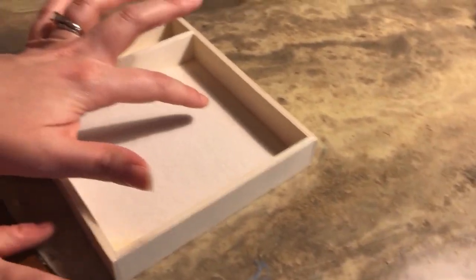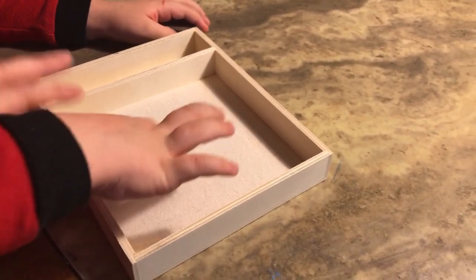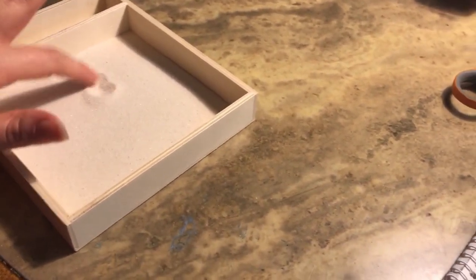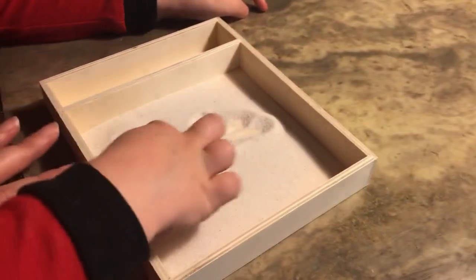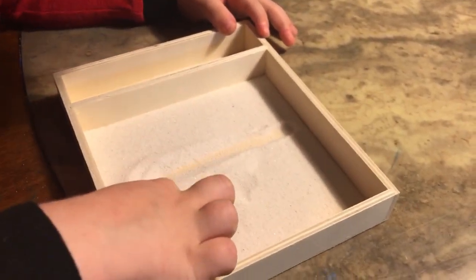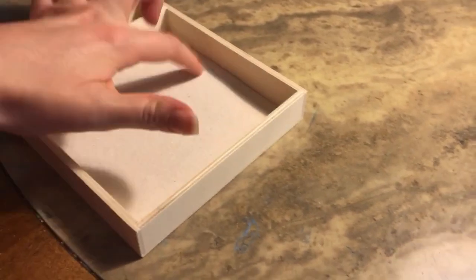Let me do it for you first. You can do it two ways. You can go down like this. Okay. Or let me show you another way. Here's a more complicated way. You go up, down, and across. Either way is a one. Okay. We'll practice you just doing like this. Good job. Okay. Nope. One. One is just down like that.